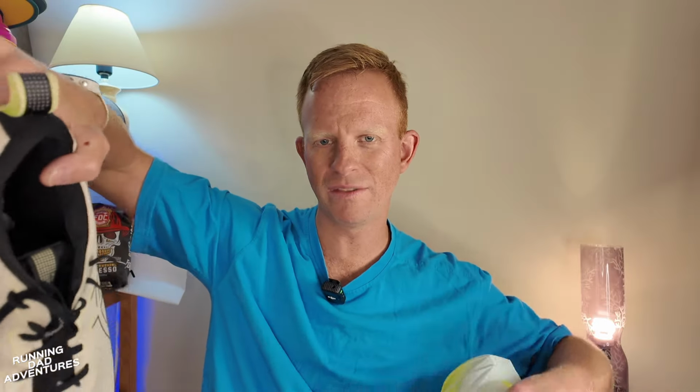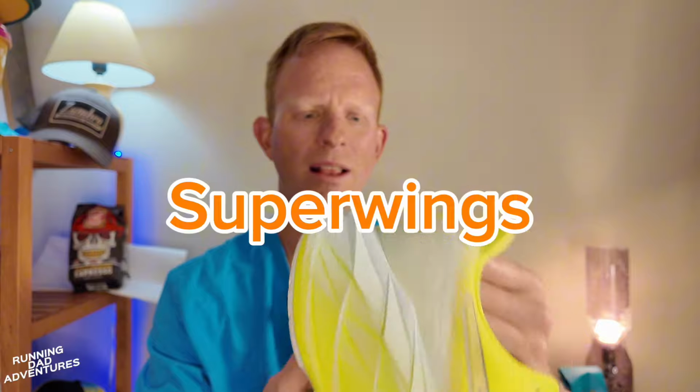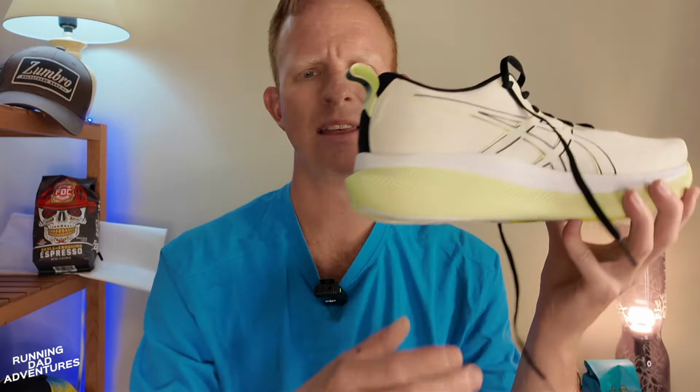Okay, and then kind of feeling the stiffness of the heel. They're kind of the same, actually. The Novablast 4 is a little bit looser than the GlideRide MAX. But check this out. You've got these super wings going on that kind of secure that heel laterally and medially there and there. And you don't really have that hardly at all with the MAX, which is quite interesting, because this shoe performed so much better as a heel striker than the Novablast 4. They both did well in terms of accepting the heel strike, but I feel like the GlideRide MAX definitely did a lot better with that.